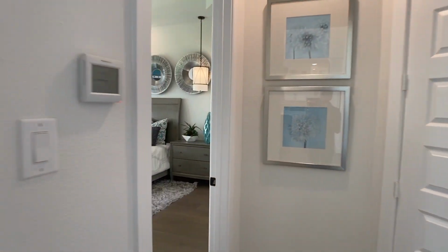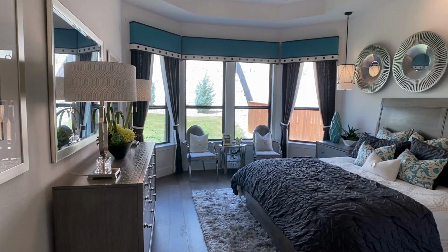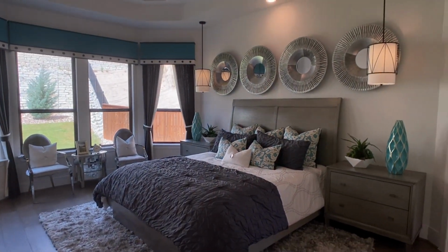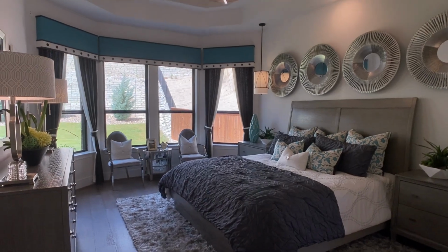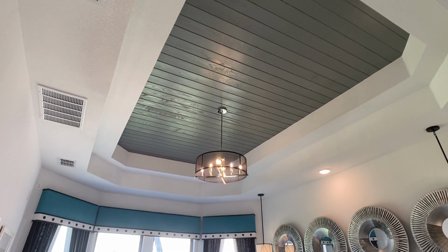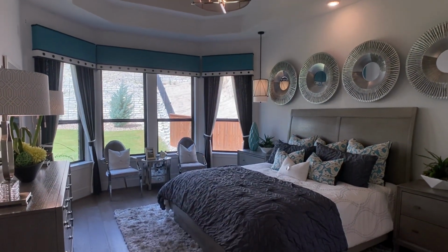Let's head to the owner's suite and see what's going on here. As soon as we head in, the first thing I notice is the bay window with the 4 windows along that wall. I love this tray ceiling, where I actually have a homeowner right now putting in lighting around that ceiling. He has a double tray ceiling, actually a different plan, but very similar design.